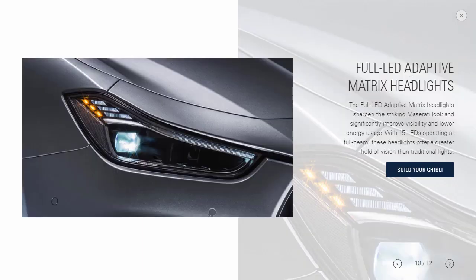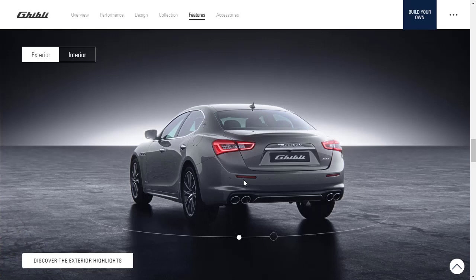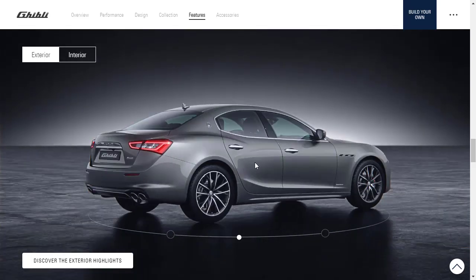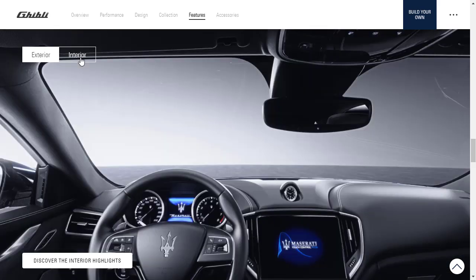Here they're talking about the full LED adaptive matrix headlamps. It's got 15 LEDs operating at full beam. Very, very nice. I love LED. I love light design on automobiles just in general. Oh, we can do a 360 navigation. Look at that. We can do a 360 navigation, and that's pretty cool. And does it give us different things to check out as we go around the points? No, it doesn't. But yeah, let's also take a look at the interior really fast.